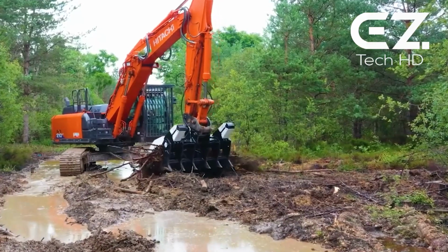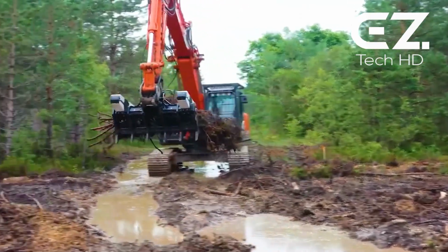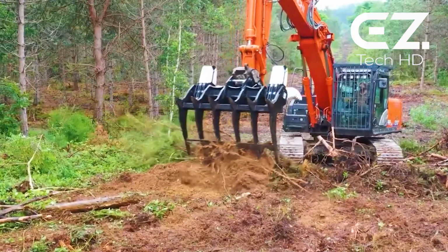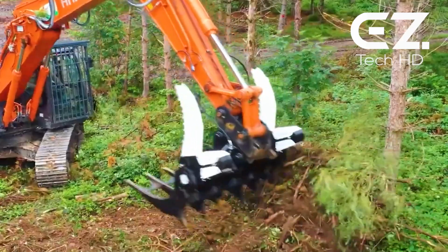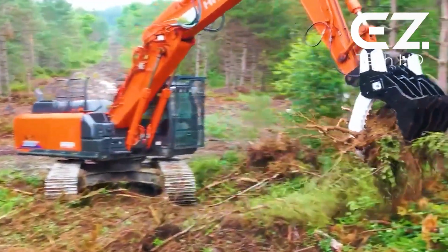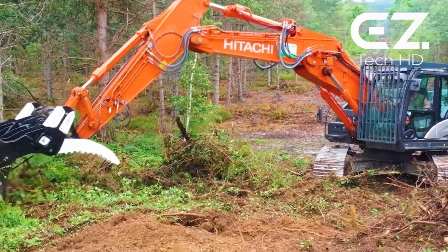The 22,000 machine is currently effectively clearing vegetation in the forest, with an outstanding clearing capacity of around 2,000 square meters per hour, making it an indispensable tool for maintaining and managing forests.